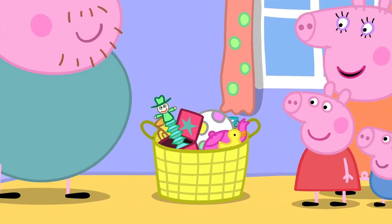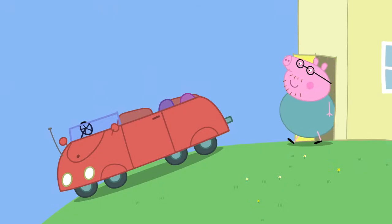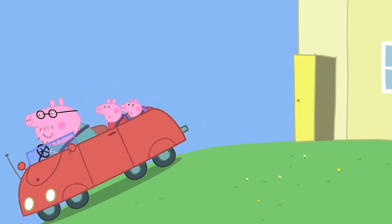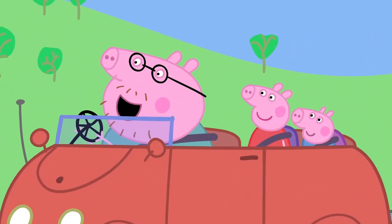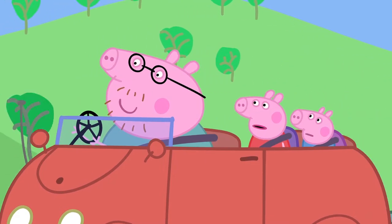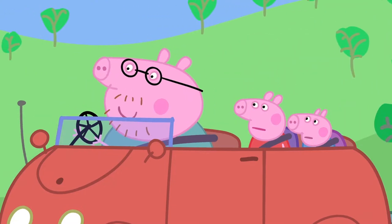There, lovely and tidy. Right, I'm off to the shops. Can George and me come too? Okay. But I don't think you'll like this particular shopping trip. Daddy, what are you going to buy at the shops? I'm buying a bag of concrete. Daddy Pig likes concrete. Ugh, not the concrete shop again. I'll be as quick as I can.